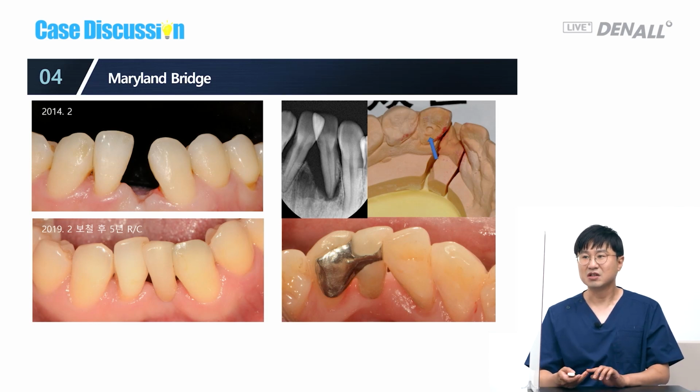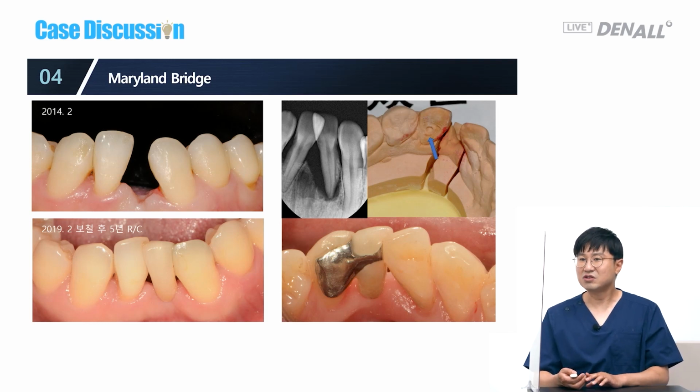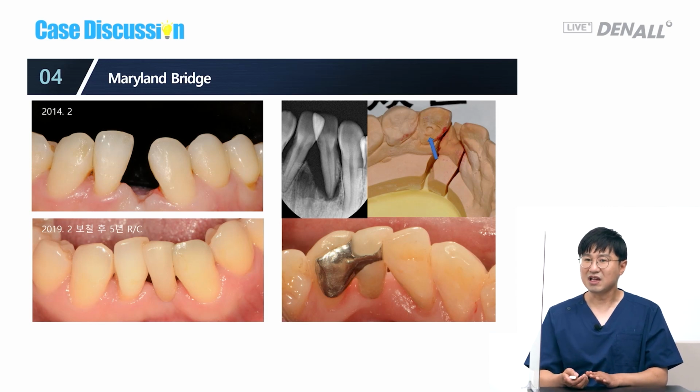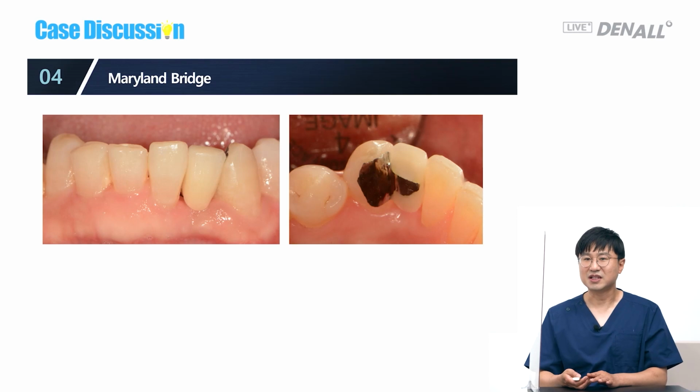5-year recall. The Maryland bridge has never fallen out since I opened my office in 2012. It is a very attractive option for the mandible. If the tooth is mobile due to periodontal reasons, it's even better. It doesn't fall off. If it is attached on both sides, it can fall off. The one side attached to Maryland bridge doesn't come off that easily. This is what I said before. I don't even place one-piece implant if the space is less than 5 millimeters. The space is 4.4, so Maryland bridge is a choice.